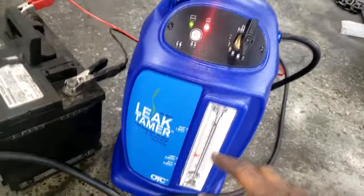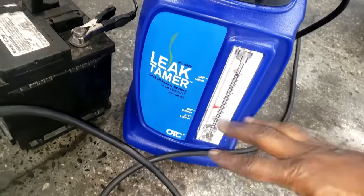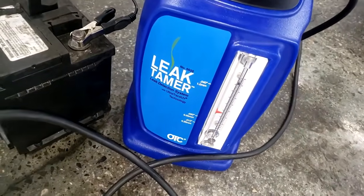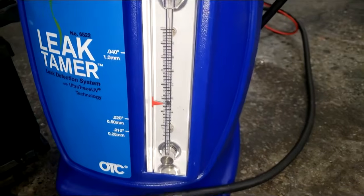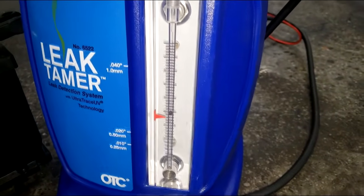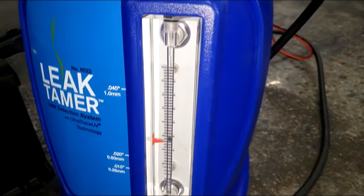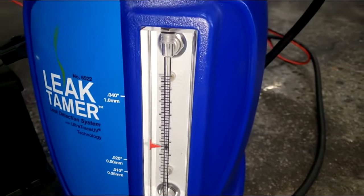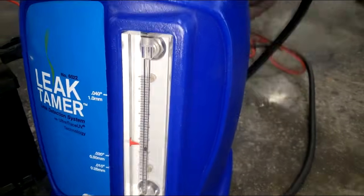Now I'm going to let it fill the system up and tell me if the system has a leak. All right, this could take between 5 to 10 minutes, guys, so I'll be right back. All right, guys, here we are maybe 2-3 minutes later, and that ball is still hovering around the arrow, which tells me that there is an evap leak. Now, guys, because the system is full of steam and air, you should be able to visually see the leaks. All right, let's look around.